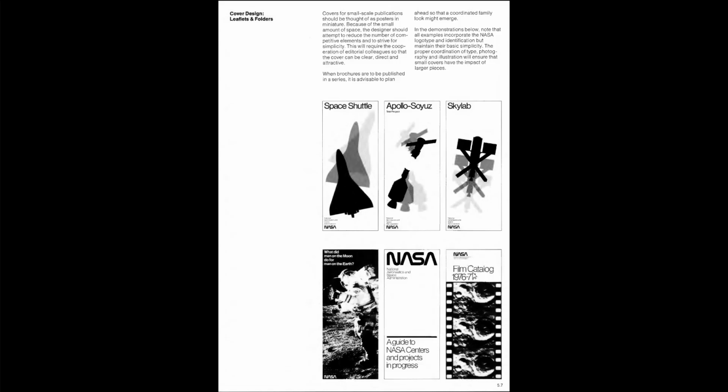Again, see how close everything is. It's really hard to read. You wouldn't do that nowadays. You'd put a little bit of air in between the lettering just to allow it to breathe a little bit, because this is very, very claustrophobic. Everything they've done is extremely claustrophobic, basically, except for here.